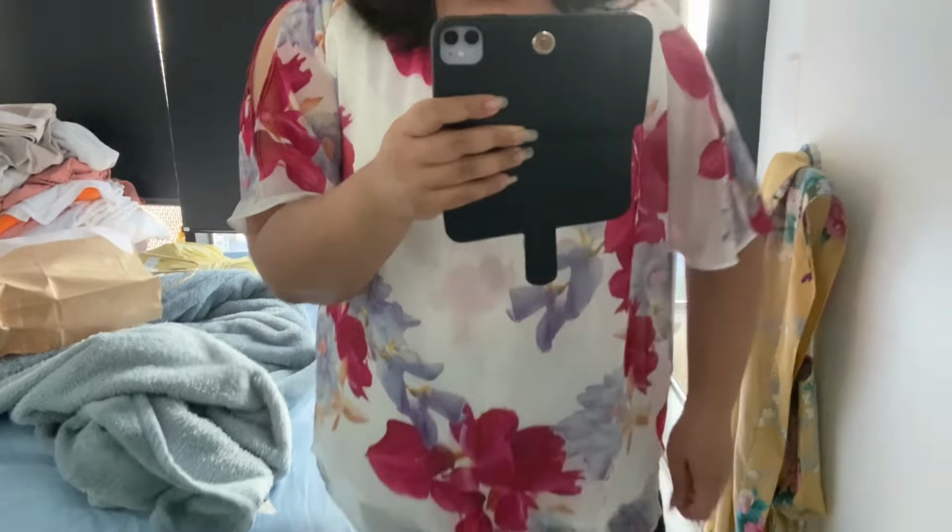Very loose, not very loose, loose enough. It's got an underlayer, so it's not too transparent. Very comfy. I think I'd be okay to wear this to the office. Not too transparent. You can see a little bit there, actually. Okay, this might be a going out top, more for casual dinners maybe, out with the friends. A beautiful print, love it.